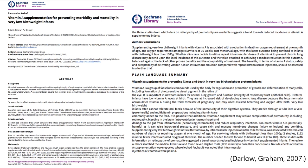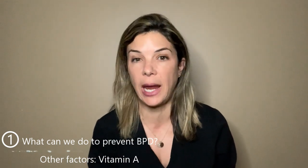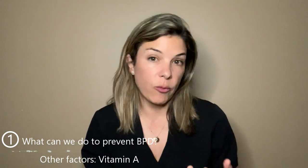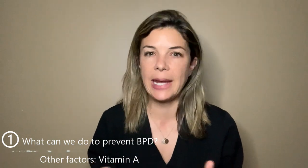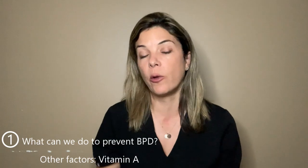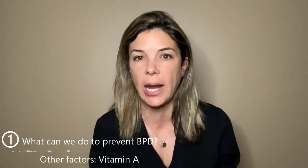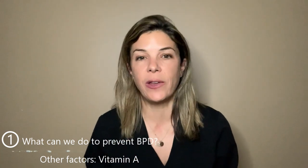But giving vitamin A did fall out of favor, and most centers don't actually give vitamin A now. It's a risk-benefit analysis. The first reason why we don't routinely give vitamin A now is that the follow-up studies at 18 to 22 months showed that in infants given vitamin A versus those that weren't, there wasn't a significant change in neurodevelopmental outcomes. And the second one is the way that we give the vitamin A.